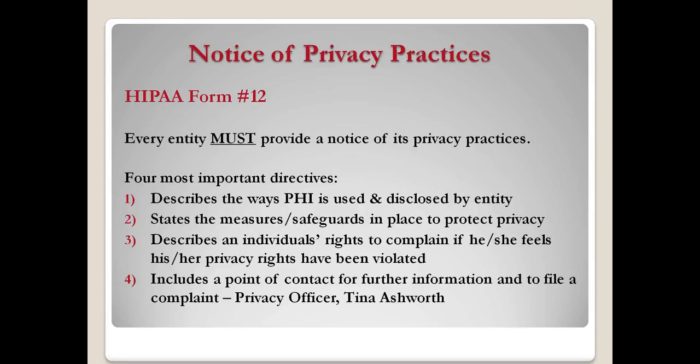It describes the individual's right to complain if he or she feels his or her privacy rights have been violated. And last, it includes a point of contact for further information and to file a complaint report, and that would be our privacy officer, Tina Ashworth.